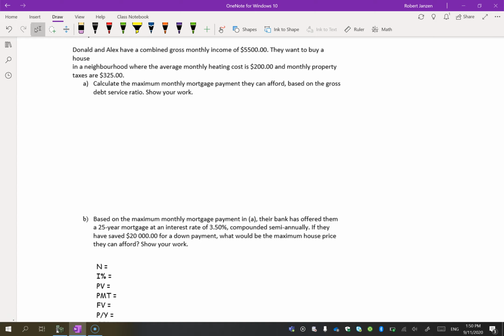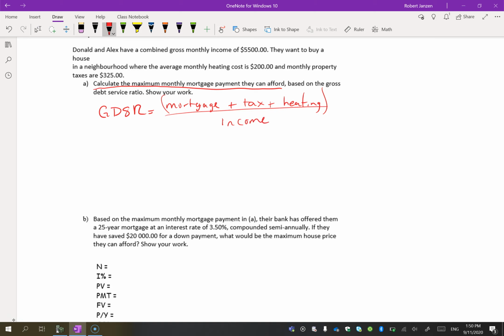Calculate the maximum monthly mortgage payment. So this is what we're supposed to find. Calculate the maximum monthly mortgage payment. So if I were to write this formula, this is mortgage plus property tax plus heating, all over income. Okay, this time what we're supposed to find is the mortgage payment.